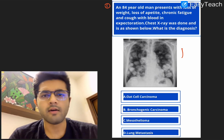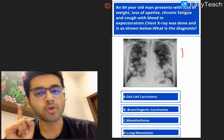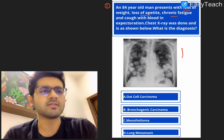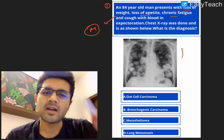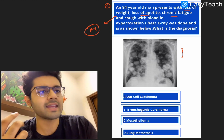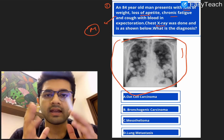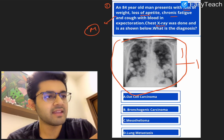So here, from the history level, you have an elderly man who comes with loss of weight, loss of appetite, chronic fatigue, and some hemoptysis. So from the history level, definitely looks like a malignancy, probably a lung malignancy. So he had a chest x-ray done and the x-ray is as shown below. What is the diagnosis? So this x-ray is very high yield. This image is very high yield.